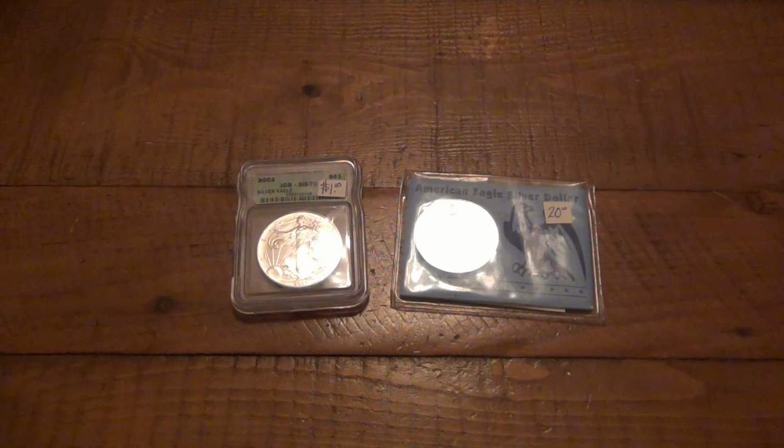This particular place was awesome with their prices. In fact, speaking of pipes, I will do a separate video on a new pipe I bought from these people. But anyway, this one is about the silver.